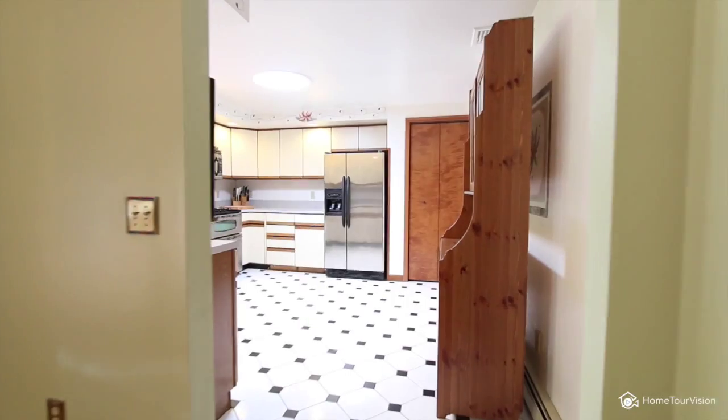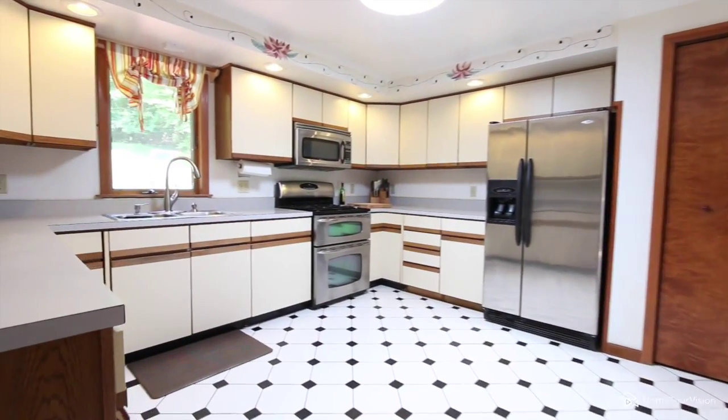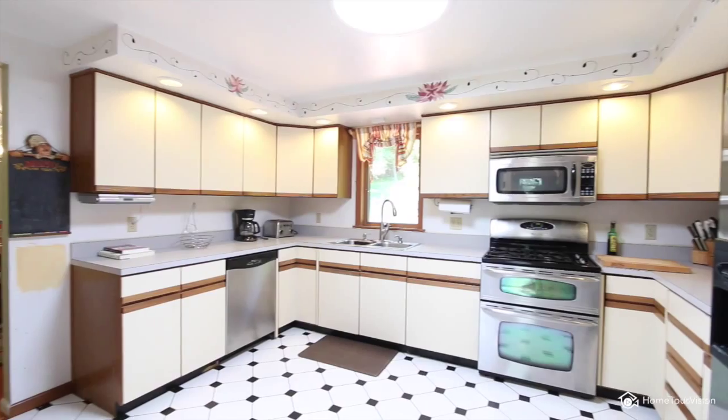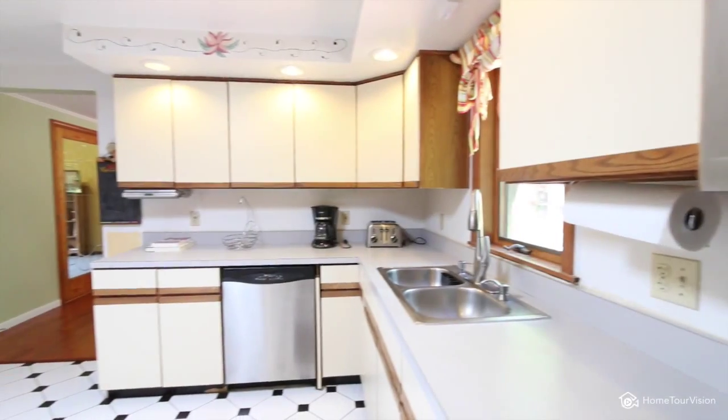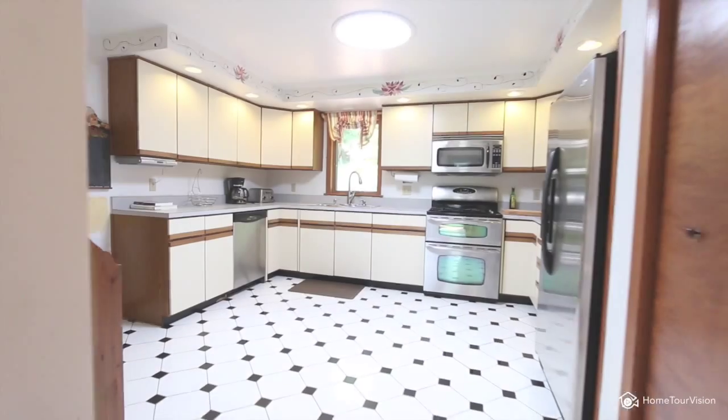The kitchen boasts all stainless appliances about 3 years old. If you like to cook, you will appreciate the double oven gas range, the double sink, and plenty of counter and storage area. I especially liked the sun tunnel, which brought the outside in and makes the kitchen a cheery place.